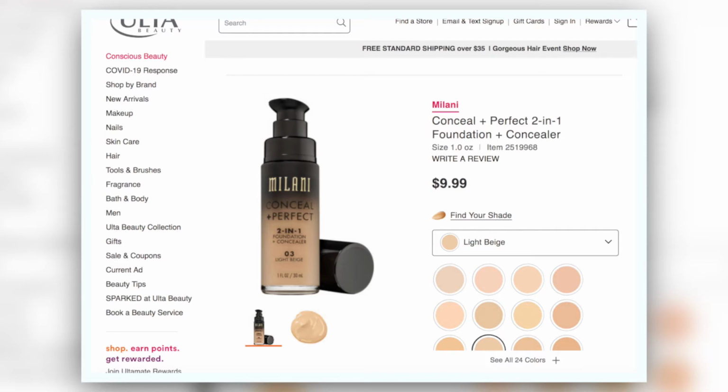The Milani Conceal and Perfect 2-in-1 foundation in light beige. This is a medium to full coverage foundation. Now, I'm still not sure if I like this foundation. It is currently $9.99 on Ulta. This is only my second time using it.